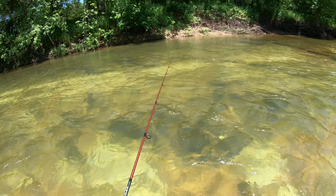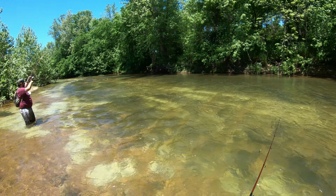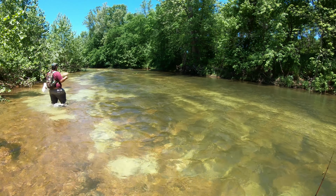Where's that big one? You got it? That drag gets you every time, though. All right, well, that was a successful day. The rooster tail put a couple of them in the net there. I was happy with that. Glad we got on some smallies there at the end. That's always good.